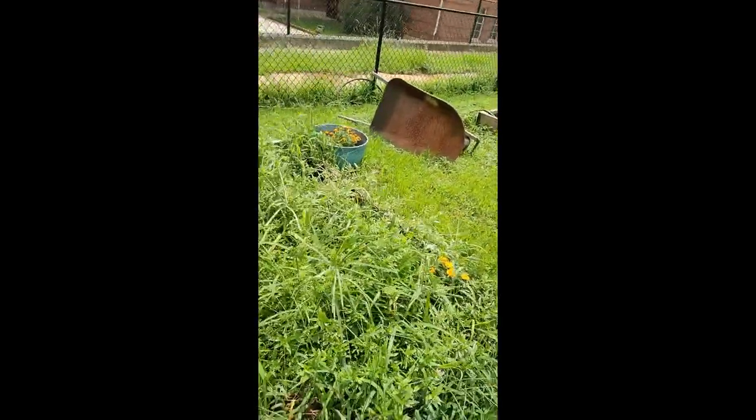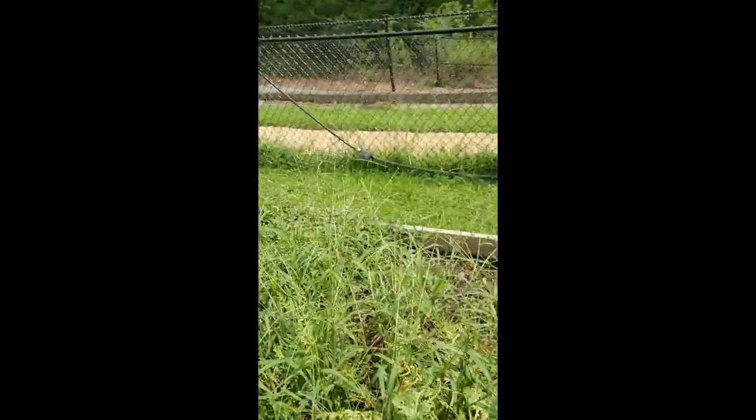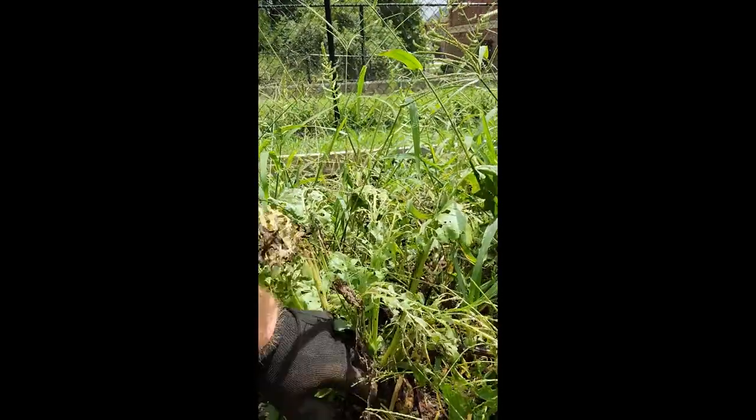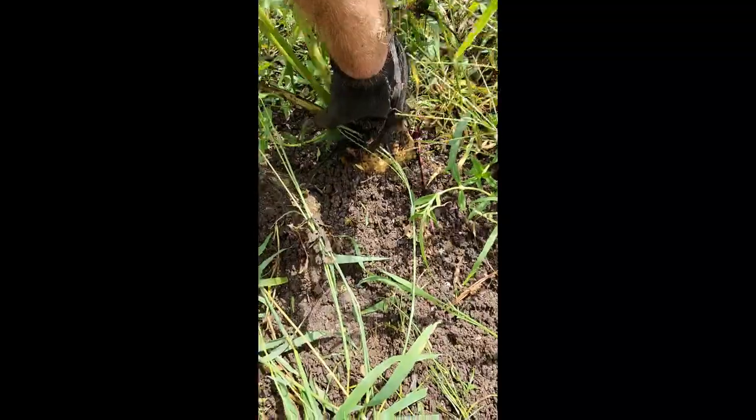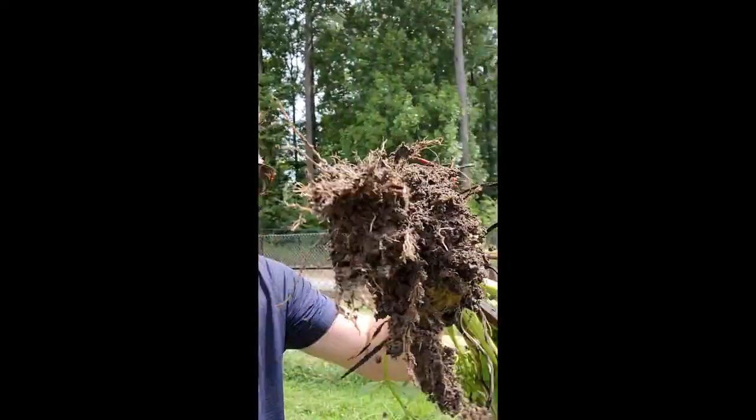Holy guacamole, you will not believe what I just found out here. Amongst all these weeds, this is a garden bed I wanted to plant beets in, didn't work out too well. But you will not believe what I just found amongst these weeds. So I saw these leaves, I was like, what is that? Look at this thing. Oh, it looks like we got one beet after all.